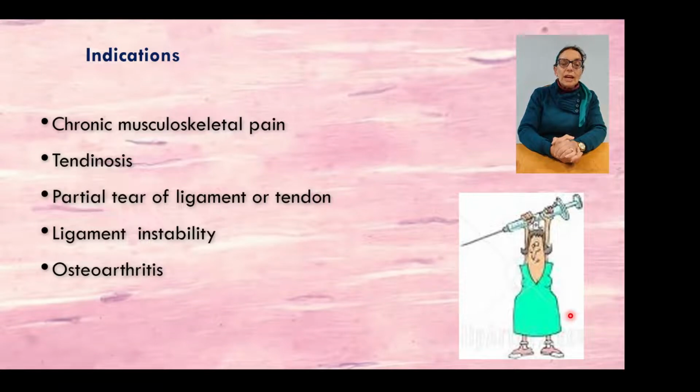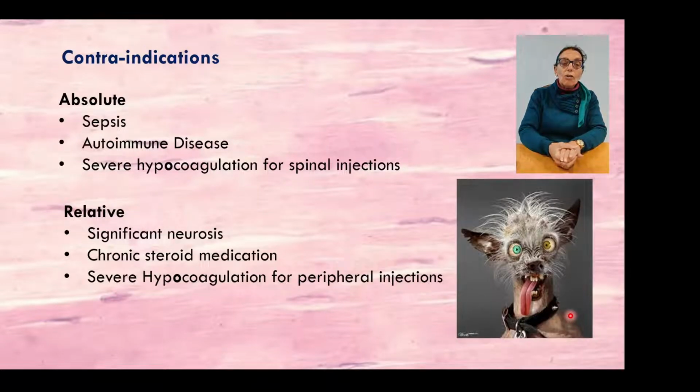So what are the indications for prolotherapy or platelet-rich plasma injections? Chronic musculoskeletal pain, tendinosis, partial tear of a ligament or a tendon, ligament instability, and osteoarthritis. So what are the contraindications? First of all, sepsis, especially if it's generalized.